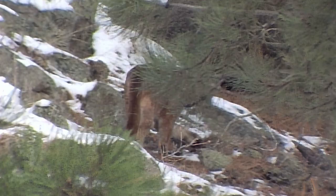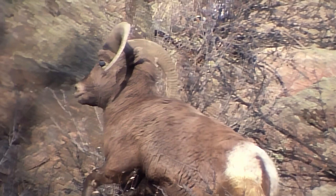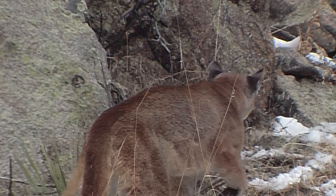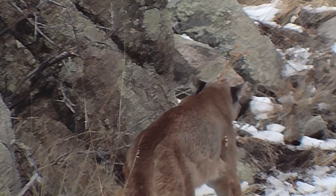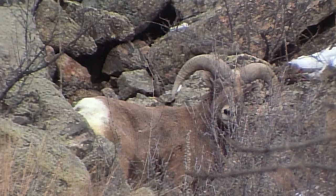The superbly adapted mountain lion stalks silently on soft pads, while the bighorn sheep climbs on cloven hooves. As with all cats, a cougar's claws are retractable. This retains their razor sharpness. At the moment of contact, the cougar extends them to grasp its prey.